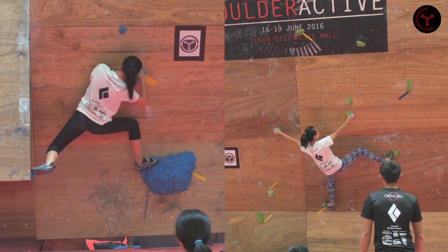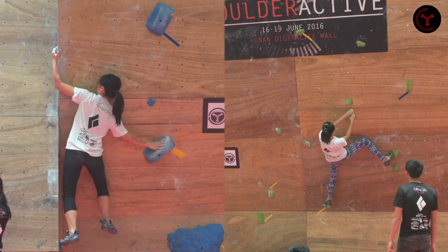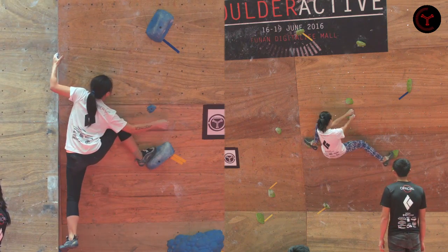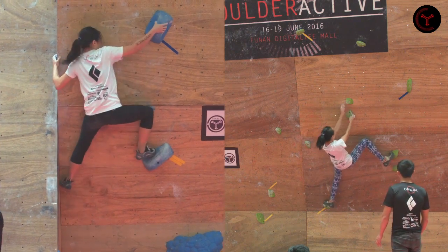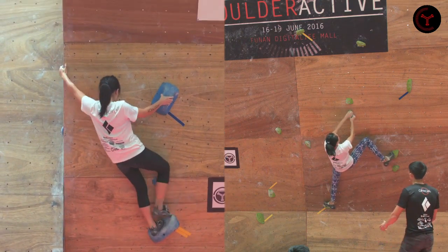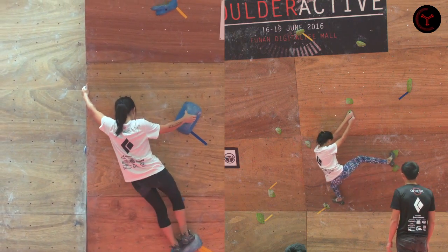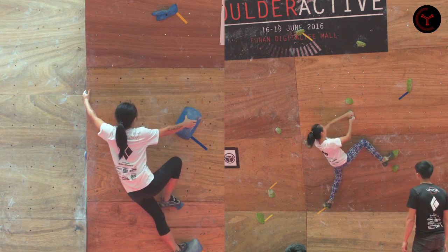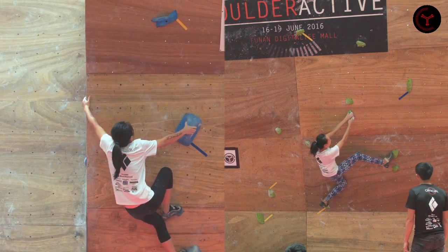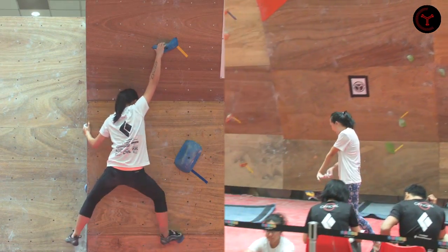El Naturek making another attempt at route 2. Can she make it this time? Re-attempting her first route, we have Cheryl Long. Come on, Cheryl. You got it once. You can get it again.